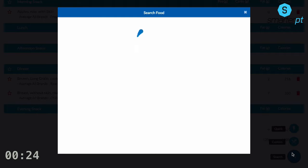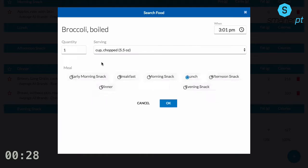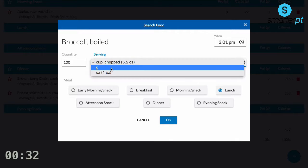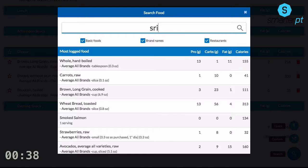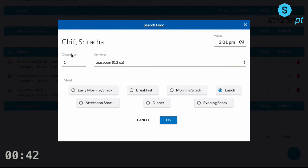Let's add some broccoli as well. Add 100 grams of that. And sriracha sauce. Add 2 tablespoons or teaspoons of that.